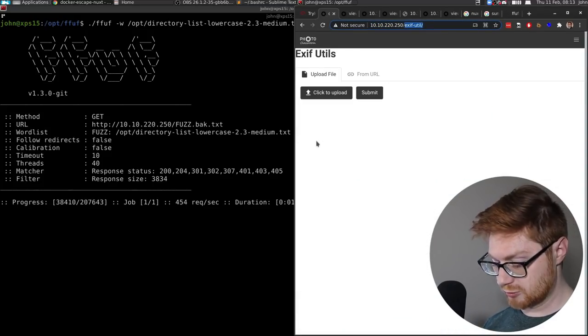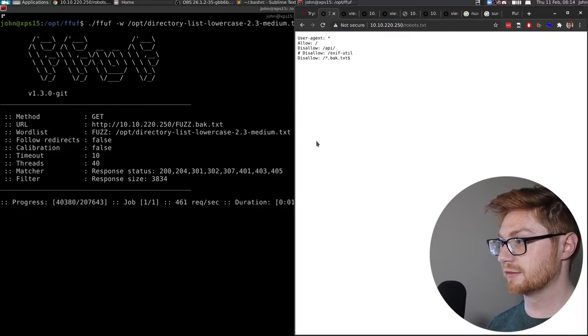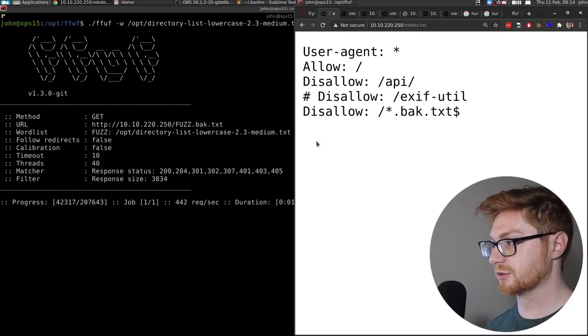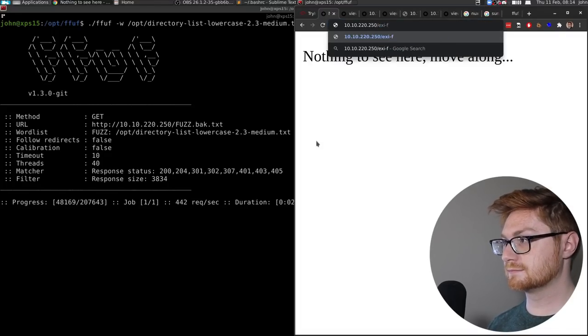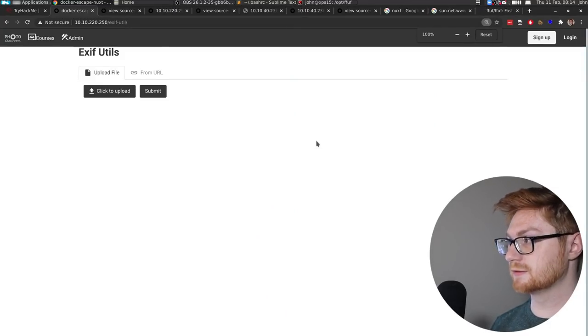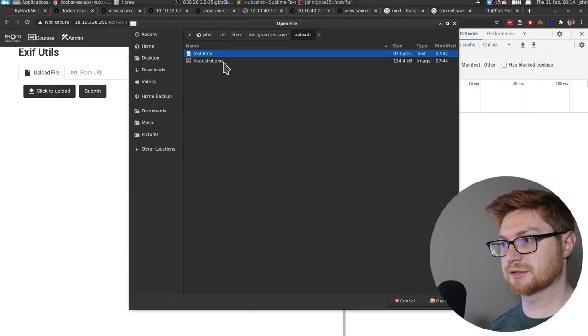We know through robots.txt that /API and /exifutil are things, and so is a .back.txt. We're fuzzing the .back.txt. API is seemingly a dead end, but there's no way that's a dead end. If we go back to this, what can I upload?